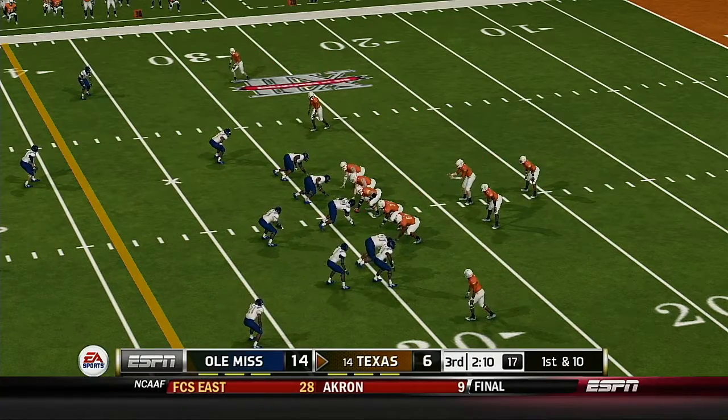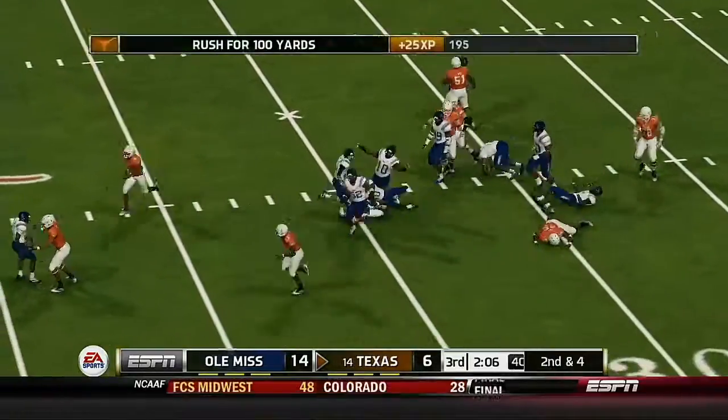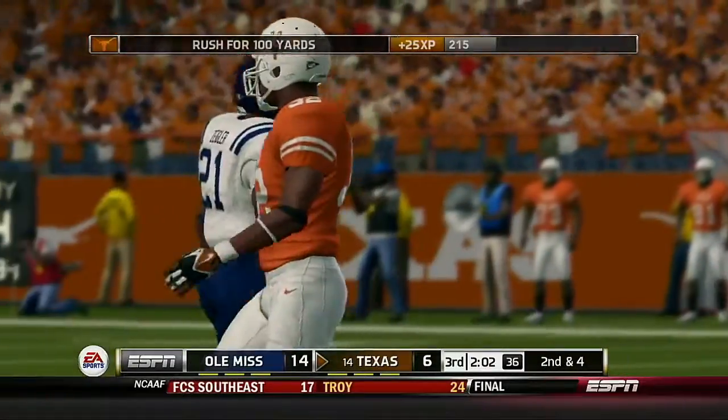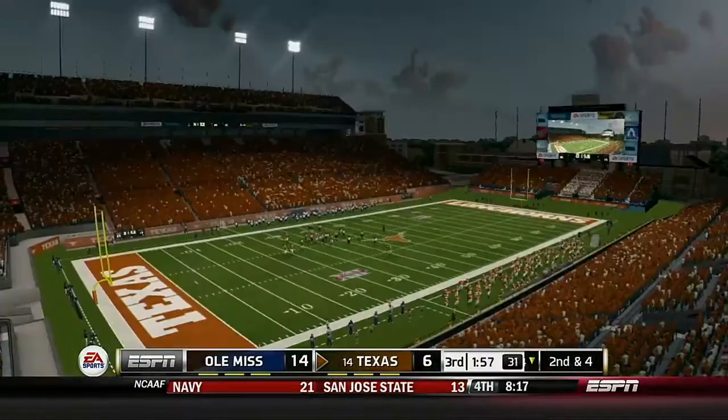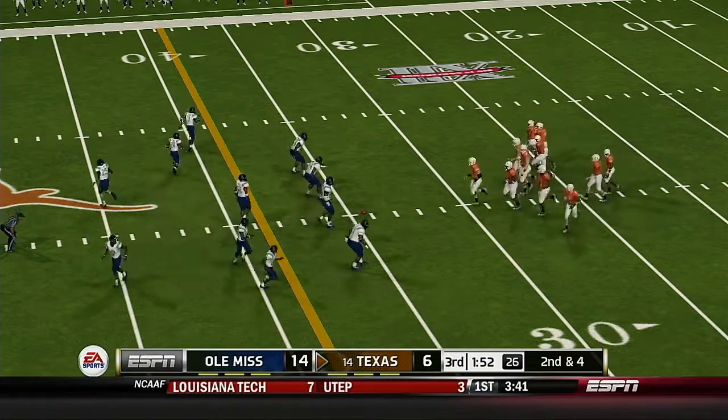The Rebels running back taken out earlier, sidelined with that injury. However, it looks like he's going to be able to come back in this game. Tackled after a decent pickup. That'll make it second and 4. They're about 4 yards away here on second down.